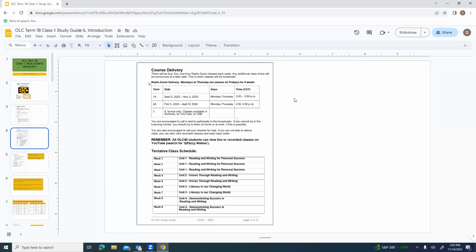Tentative class schedule. For the first 3 weeks, we're going to be working on Unit 1. Unit 1, for some reason, is the biggest unit. It's got about 18 assignments, and I always worry that people are going to look at that and get a little bit overwhelmed, but the rest of the units are much shorter, okay?